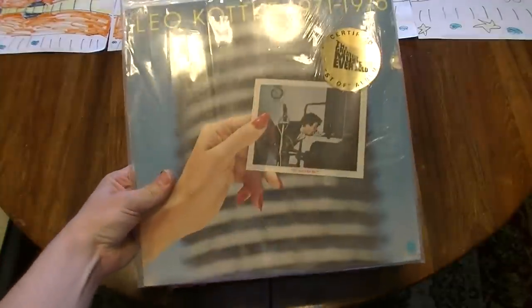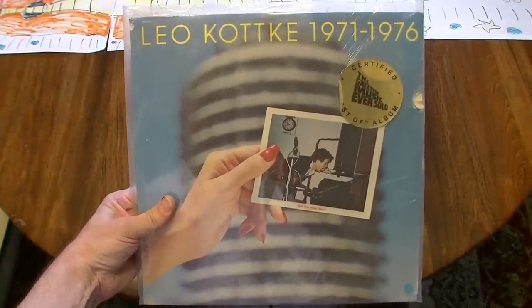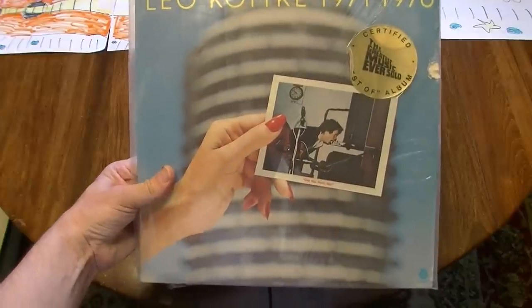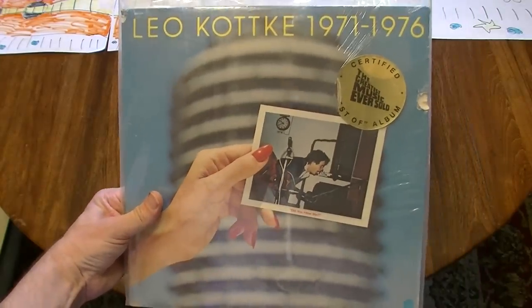But I got a bunch of vinyl here, some Leo Kottke. If you're not sure who he is, you need to look him up and get educated. Look at my hand, it looks almost like a reflection of her hand. Look at that. It's pretty cool. It's kind of trippy.